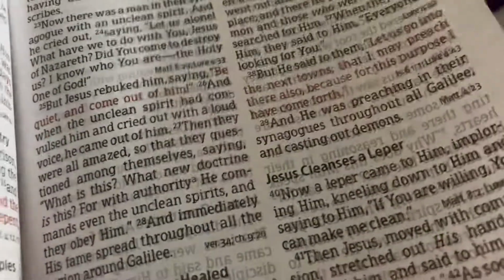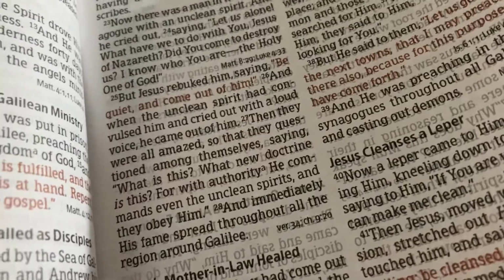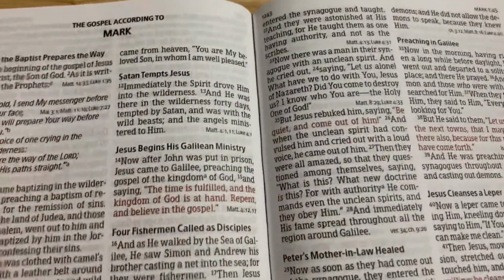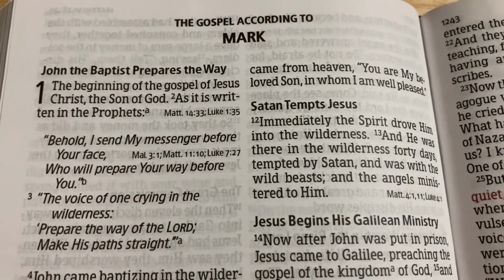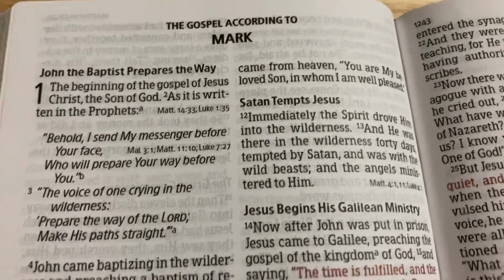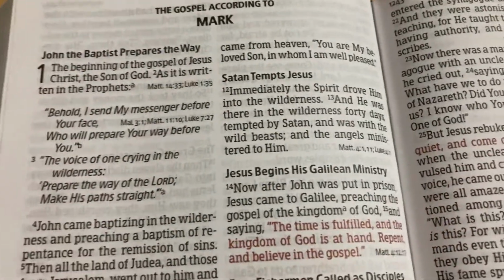Let's see. Oh, it's not. It is not line matched. Sorry, it is not line matched. Nevertheless, it has minimal ghosting. The ghosting appears really worse in the camera, but if you read it live in person, it's not really bad. It's actually very pleasurable and comfortable to read because of its crisp, dark font.